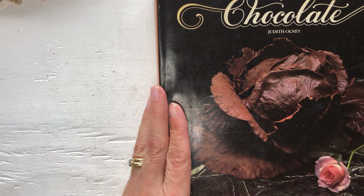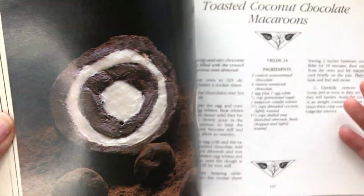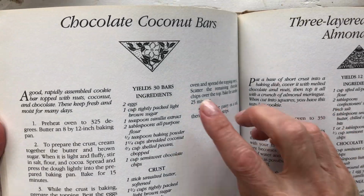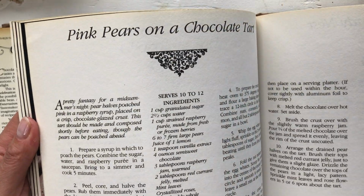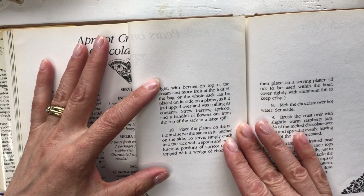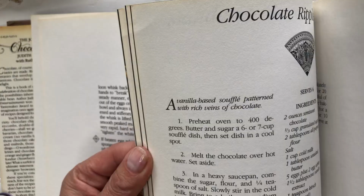And the same with the chocolate one, The Joy of Chocolate, Judith Olney. And this one is also 1982, and it's more or less the same thing, but just look at this. Every page has something different with each recipe. I just love it. It's so pretty. And same thing, if you fold this and use this as a page, it might be a shorter page in your journal, but I do like different sizes of pages in my journal as well. It just creates some interest in your journal.